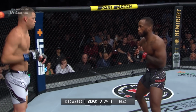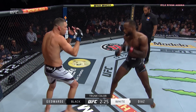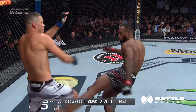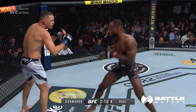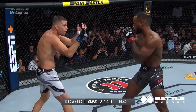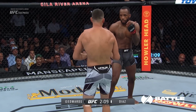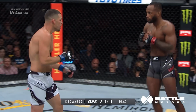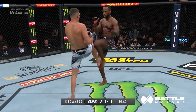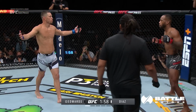Diaz with a front kick. Ooh. Glancing left hand there from Leon. Diaz acknowledging as much. Look how smooth he moves away from the kick of Nate and then lands his own. Body shot from Diaz and then some nice head movement from Nate as well. Oh, wow. Good shot by Nate.